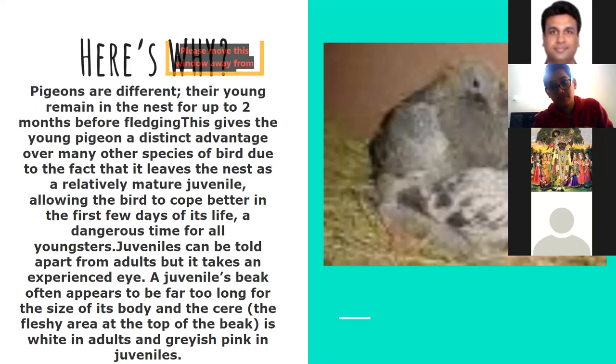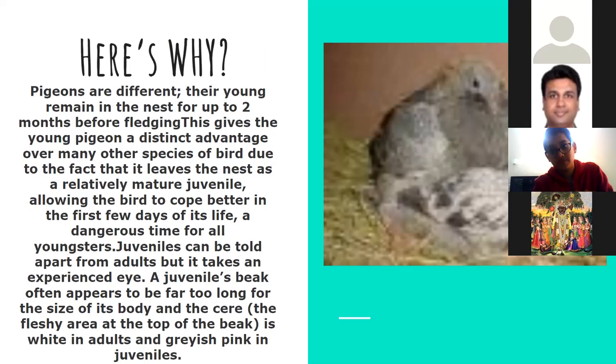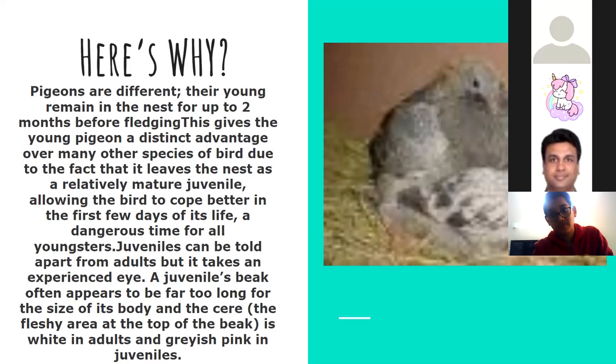Okay, so can anybody tell me what's the difference between a juvenile and a mature pigeon, and how can you identify the difference? Is this a juvenile or is this a mature pigeon? Please raise your hands. Okay, from the name Vix, can you please answer this?